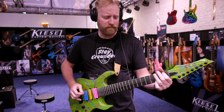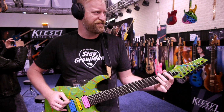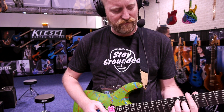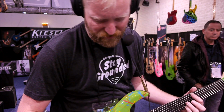I want to know what this low string is tuned to. I never do the 7 string. It's a B. I should have known. I never do this low scale, 7 stringy, djenty sort of stuff, but I do play a baritone.